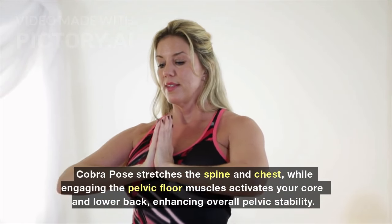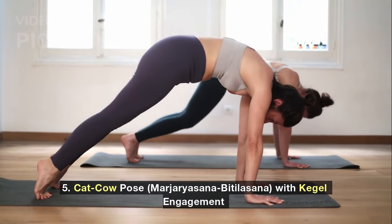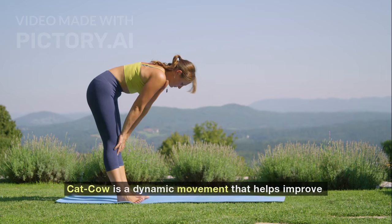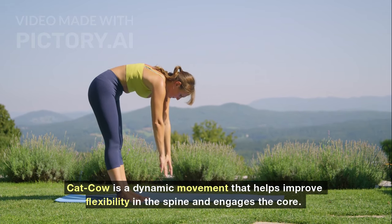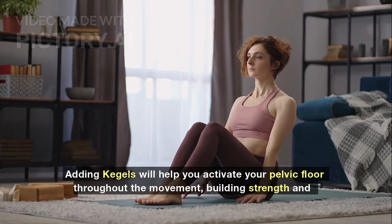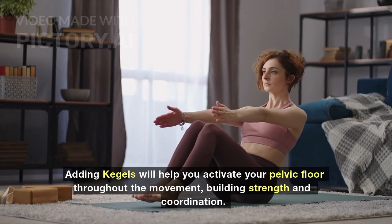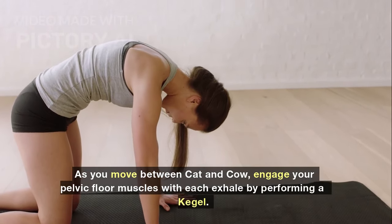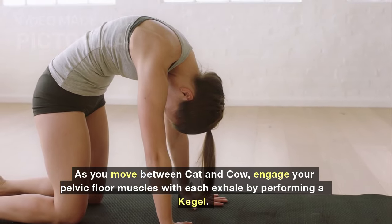5. Cat-Cow Pose, Marjaryasana Bitilasana, with Kegel engagement. Cat-Cow is a dynamic movement that helps improve flexibility in the spine and engages the core. Adding Kegels will help you activate your pelvic floor throughout the movement, building strength and coordination. As you move between cat and cow, engage your pelvic floor muscles with each exhale by performing a Kegel.